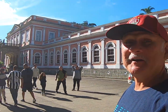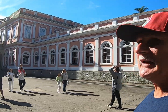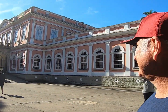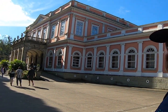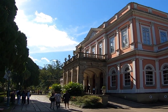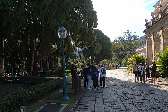Well, it was impressive. It is just spectacular. Everything original inside the palace. Sadly, no video or photos are allowed, and they don't even sell a video you can buy. So the only way to see it is to come here to Petropolis and see it for yourself. It's an amazing, amazing place. The history of Brazil, very rich. But we're gonna go walk around the garden, around the house.